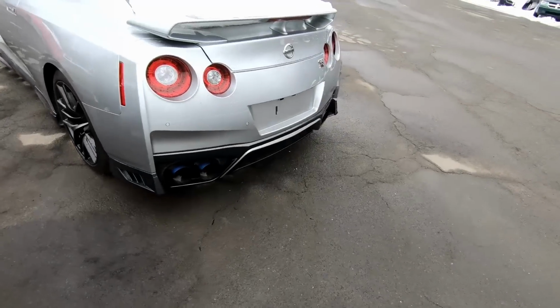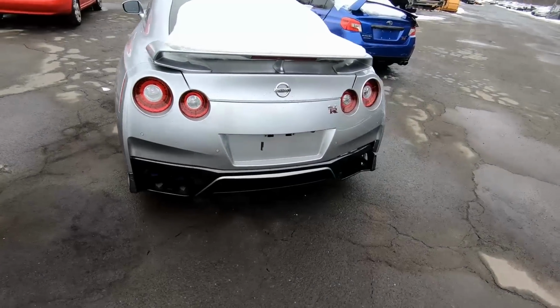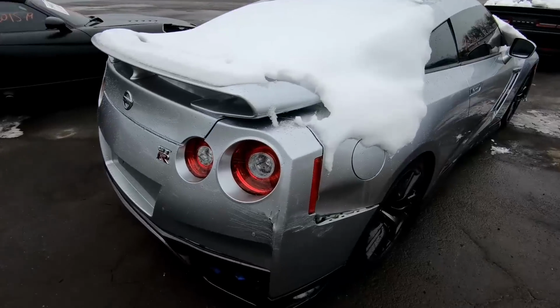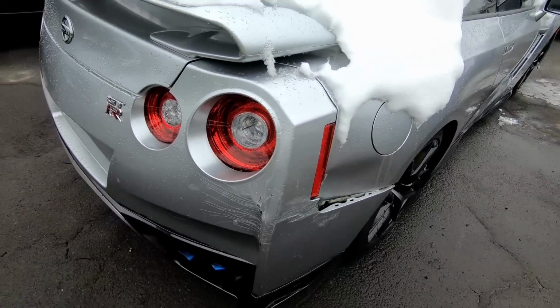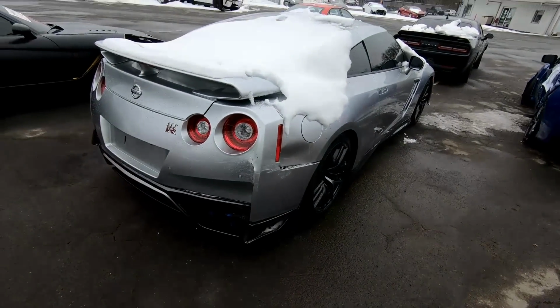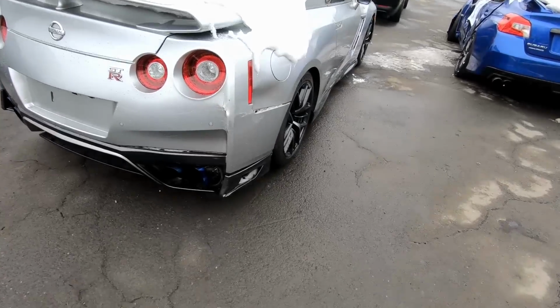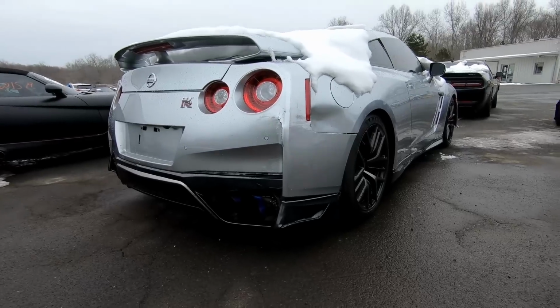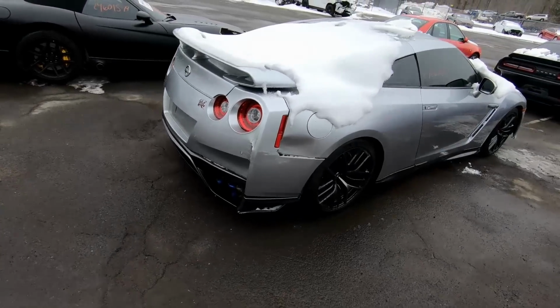Rear bumper cover has no damage on this side, but towards here there's some minor damage. This is definitely going to be repaired. The 17 and up rear bumper covers are crazy expensive. Nothing crazy back here. Exhaust is a little bit damaged. That lower diffuser, minor damage. But yeah, pretty clean back here.